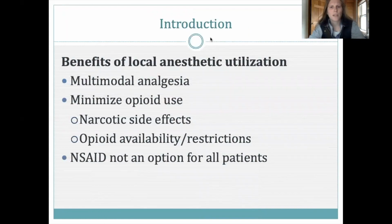So to emphasize why we wanted to look at liposomal bupivacaine, we are all familiar with the benefits of local anesthetic utilization in small animal surgery. For one thing, using it as a component of multimodal analgesia allows us to minimize our opioid use, both for some of the unwanted side effects, dysphoria, nausea, things like that, particularly in some of our brachycephalic animals.